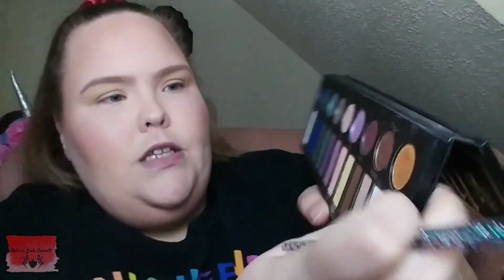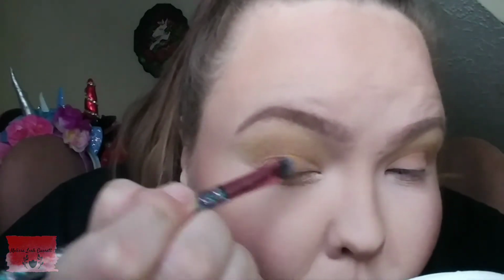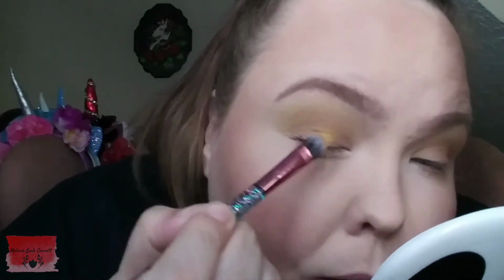So now I'm going to take a flat shader brush, and in this gorgeous golden color Flash, I am just going to put that all over my lid. I am going to grab my all-nighter just in case. This is the best setting spray to make your shadows pop. I don't use this to set my face. I use it to make my shadows pop. So, yeah. Ooh, that is pretty.